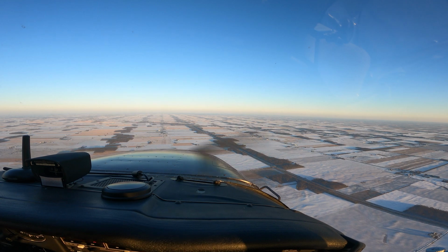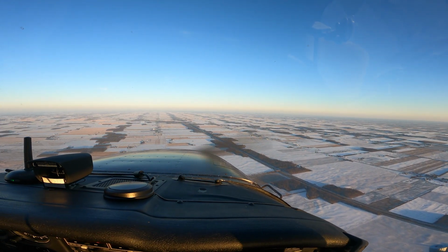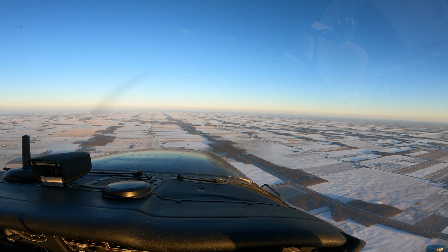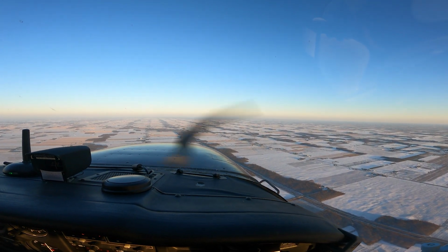Okay. So the trick is to not worry about the gauge. But look outside the window and sort of see where the horizon cuts across the center of the windscreen. That's where we want to keep it. And if we were to be climbing, oh, you're doing that. I'm doing that, yeah.